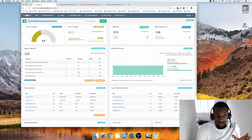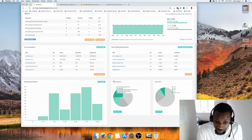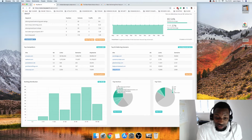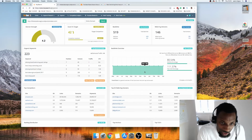Basically, I'll come in here to the Explorer tab, and it allows you to plug in any website, and it will bring up the website's domain strength, backlinks, referring domains, so all of the links that are coming in from the different websites, what kind of links they're using on the site, their competitors, all of this different information, and their ranking distribution, so where they are ranking in the top XYZ, and how many times they are seen in those positions. And then you've got their anchor text. These are these links here. This is the actual anchor text that they're using to link back to their site. The most commonly used is best above ground pool. That's an exact match keyword, which would have worked back in the day. I wouldn't recommend you do that now.